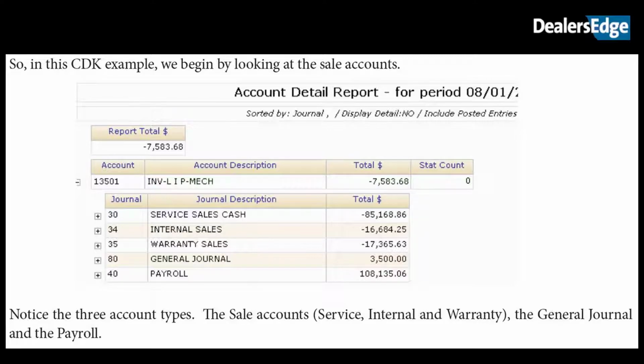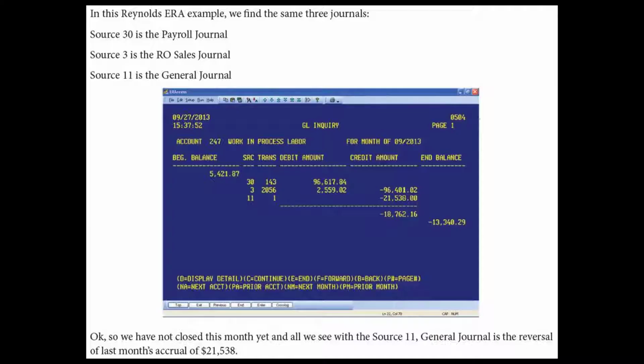Notice the three account types: the sale accounts, service, internal, and warranty, the general, and the payroll. In this Reynolds ERA example, we find the same three journals. Source 30 is the payroll journal. Source 3 is the RO sales journal. Source 11 is the general journal.